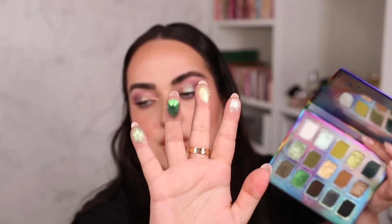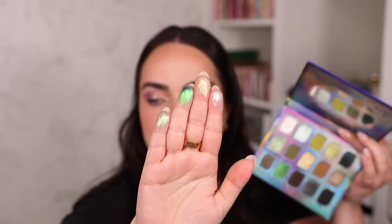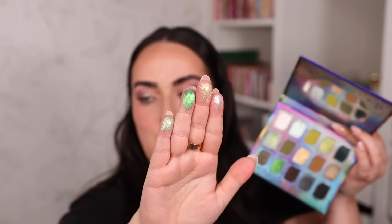Let me see if I can show you on camera. It's green and then it's kind of like teal, and the more you turn it, it kind of goes purple as well. Such a beautiful shade with so much dimension to it. They're definitely not afraid to go there with the color story.